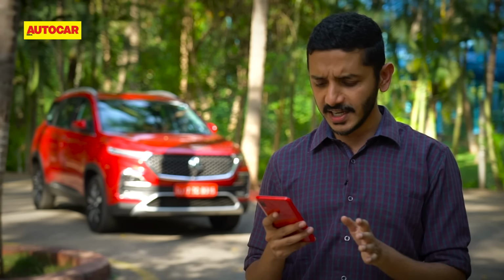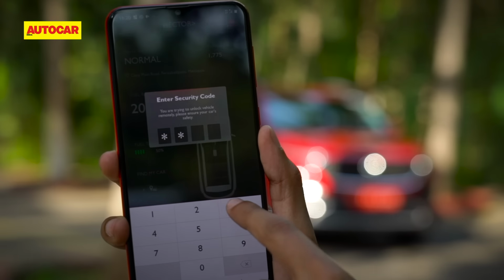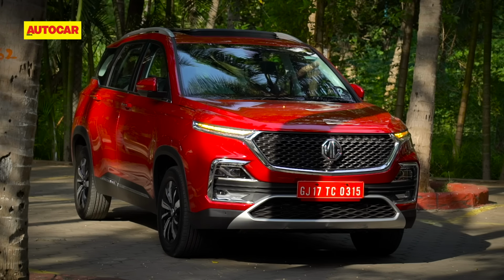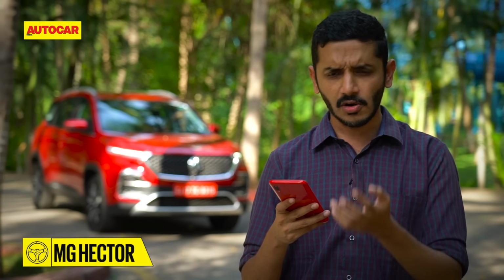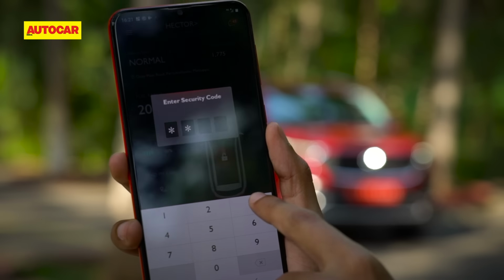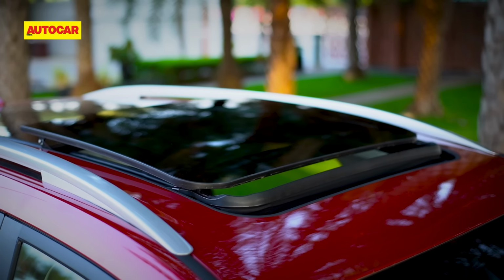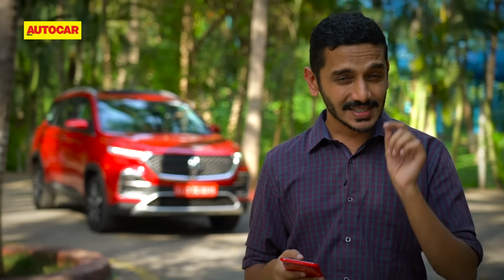Now, my favorite feature on the app is the remote control system. It's quite simple, but it lets you do a few crucial things like locking and unlocking the car, for instance. Just have to put in the passcode, and the other thing you can do is open the sunroof or close the sunroof in case it's raining or it's too hot, which again, lock in the password for security, and there we go, it's done.